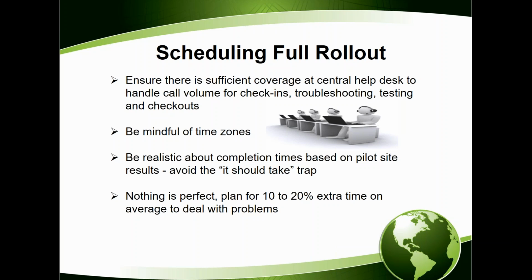Again, you want to be realistic about your completion times based on the pilot site results. Avoid the quote-unquote "it should take" trap. "It should" is a way of saying I would like or I hope, and remember, hope is not a strategy, so it needs to be grounded in reality.